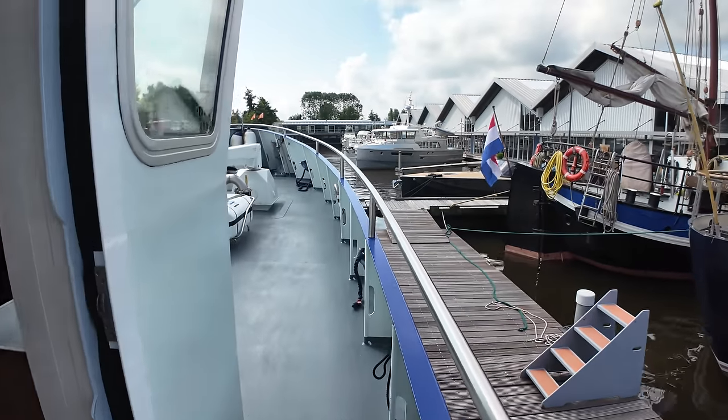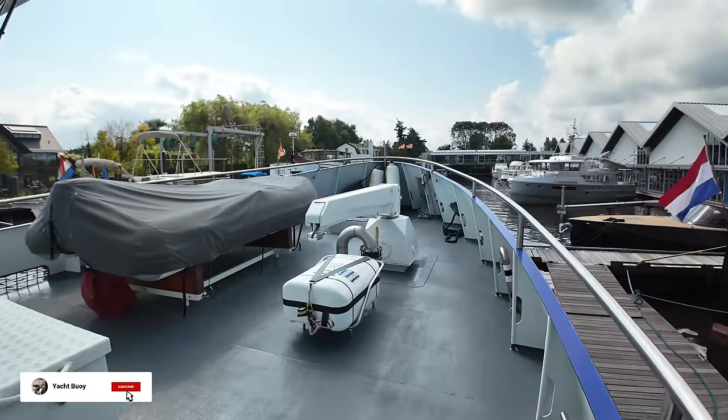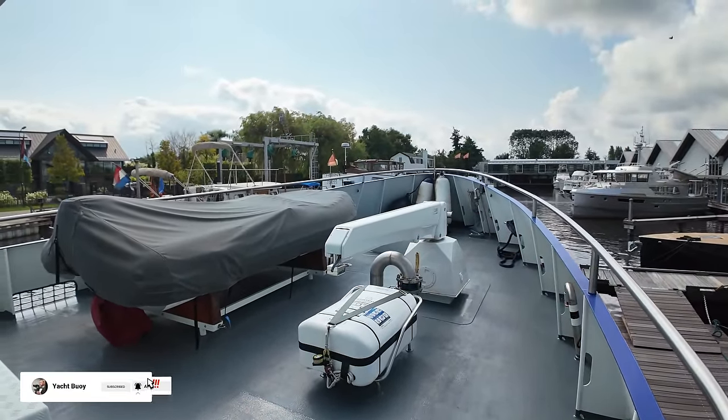So when you do walk around the boat, you feel extremely secure, you feel safe, which is obviously really, really important. On the foredeck now, obviously big foredeck, lots of space.